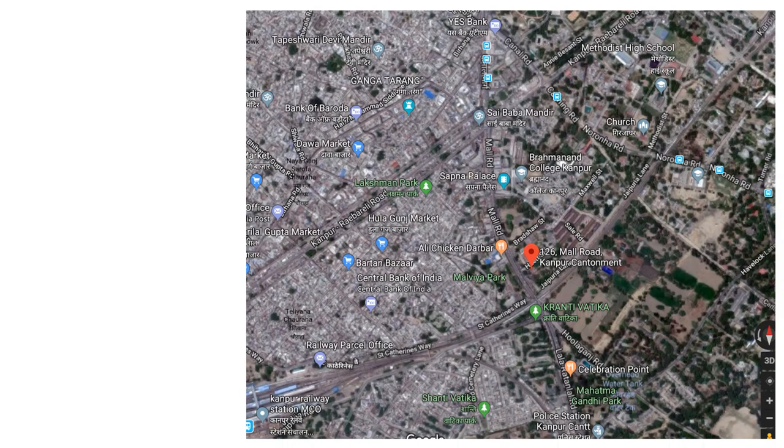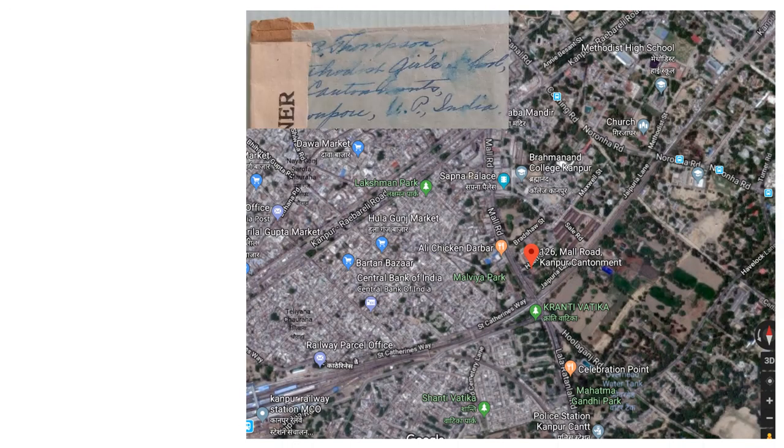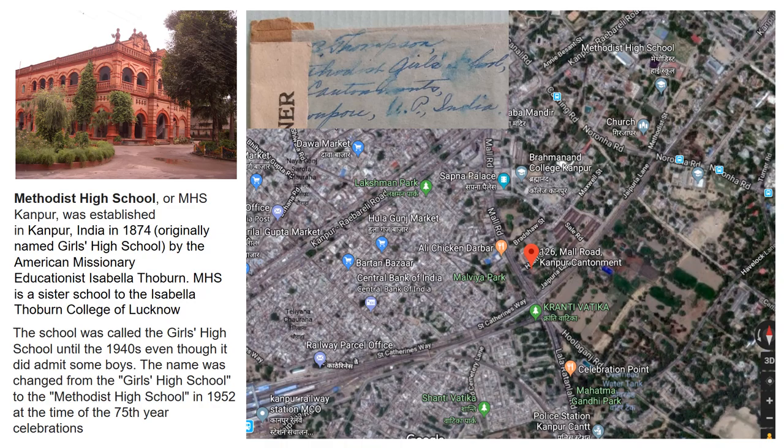Here, I have a bird's eye view of present-day Kanpur. The sender has mentioned his address as Methodist Girls' School. It was set up by an American missionary in 1874. Its present name is Methodist High School.